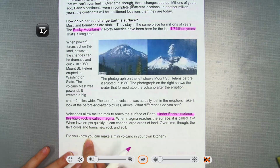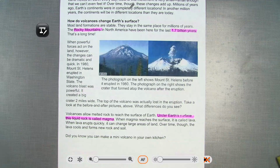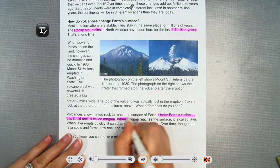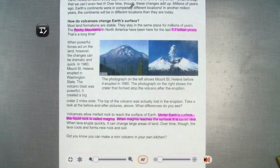Do you know you can make a mini volcano in your kitchen? We kind of did that already. So, the liquid rock under the Earth's surface is called magma, and when the magma reaches the surface, it's called lava. Okay? So, you're going to answer some questions for me. If you paid attention, a lot of the answers will be what I highlighted, so you can go back into the video to find your answers.